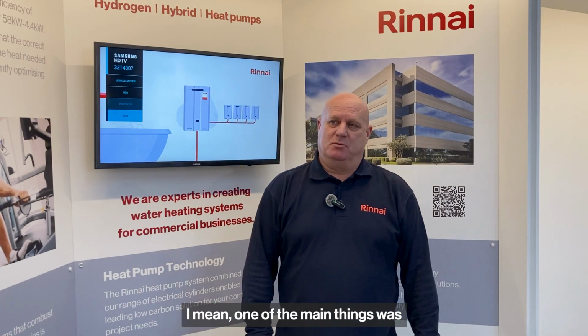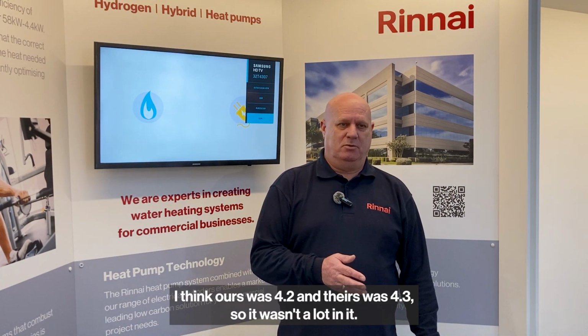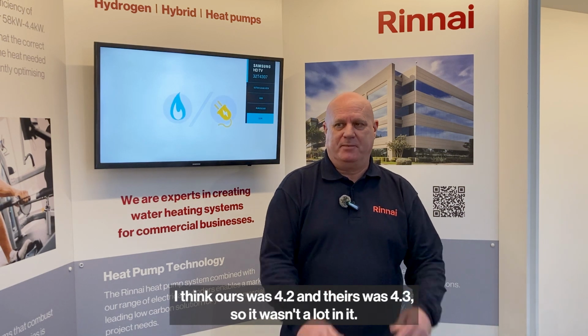One of the main things was the spec that was put forward originally was CHP, as I said. They then looked at various different options before speaking to us. We were put forward by the contractor to the consultant. This is where we started to look at the measurement of air source heat pumps, because the consultant was looking at another manufacturer whose SCOP was slightly better. I think ours was 4.2 and theirs was 4.3, so there wasn't a lot in it.